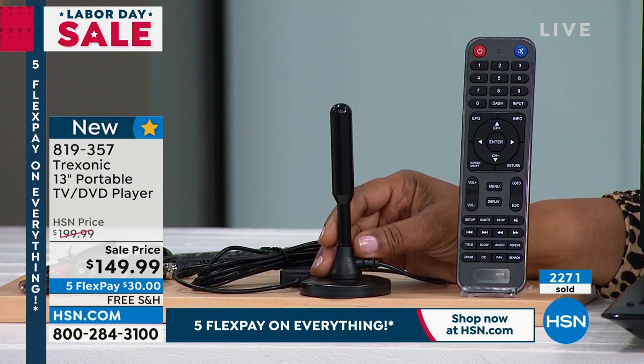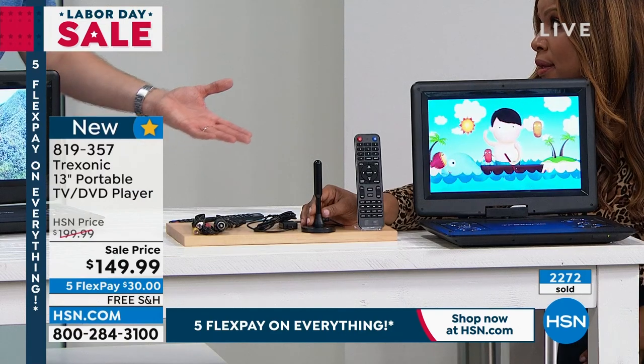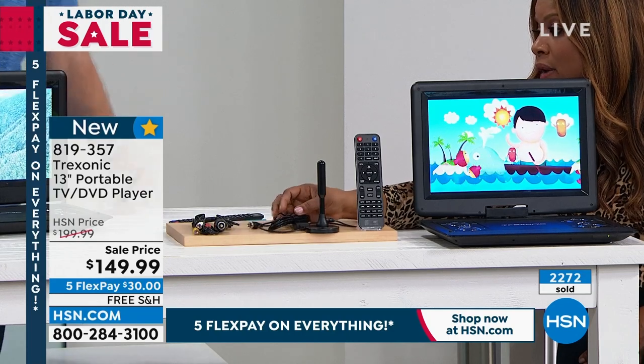So that's going to be your ABC, your NBC, your CBS, but you can pick up whatever other channels are in your local area. I went to see the rocket launch with my son. Oh, nice. We took our Trexonic TV. I was able to pick up the local channels. We were watching the rocket right there. It's incredible what you pick up.